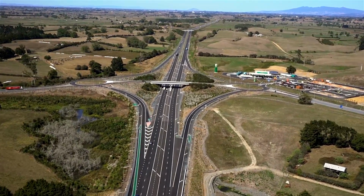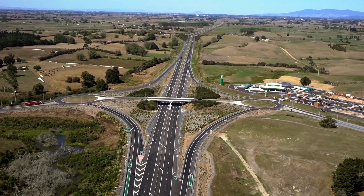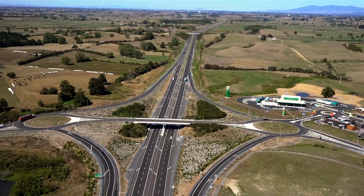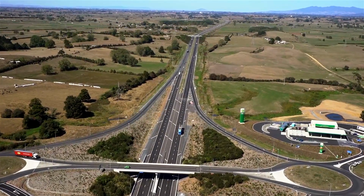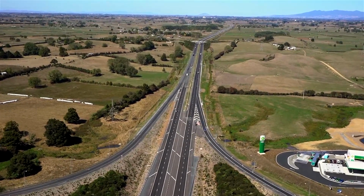So I hope you will enjoy using the expressway as much as we have enjoyed building this massive piece of infrastructure over the last 5 years. And I hope you've enjoyed watching the many flyovers and the few voiceovers that we've done to keep the public involved and educated on the challenges we have on the project.